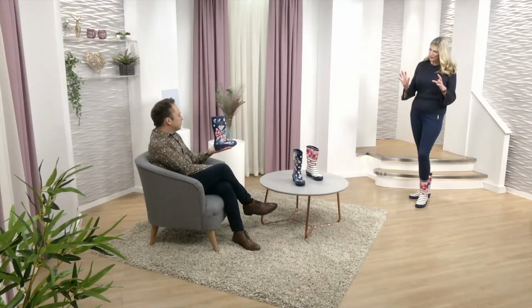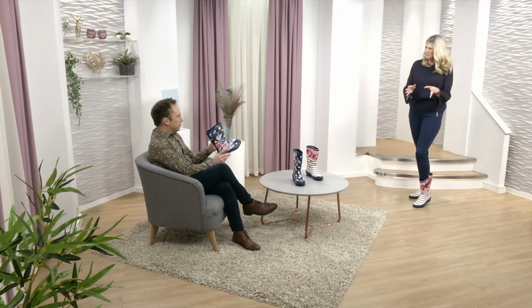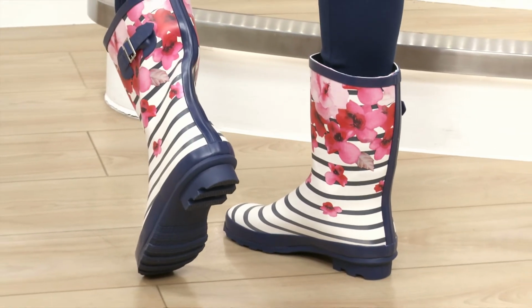And also, in the body of the welly, there's plenty of room to tuck your trousers in. Sometimes they can be really slim and you can't push your trousers in at all. Yeah. And the grip on these is fabulous. It is good, actually, even though they look really pretty, really girly. Just look at that tread underneath, which is fabulous.